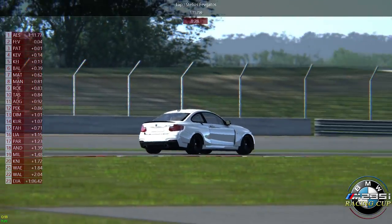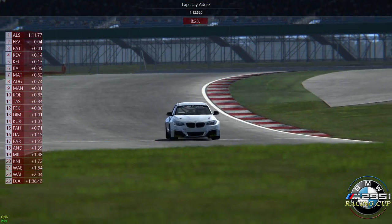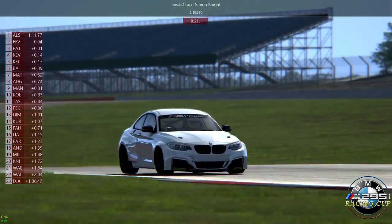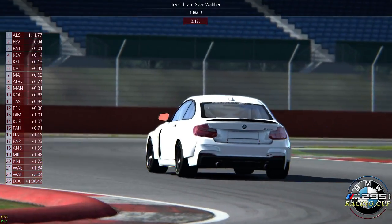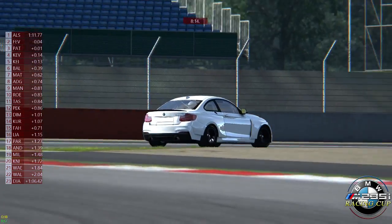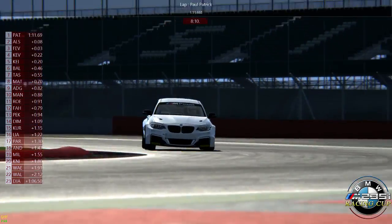This, of course, is a big day for Race Department, the virtual BMW Racing Cup in Assetto Corsa, but also in Assetto Corsa itself, with the announcement that the game is coming to PlayStation 4 and Xbox One next year. So that is something for console racing sim fans to look forward to next year. They will be getting their hands on Assetto Corsa, as so many great players have been used to playing this game on PC.